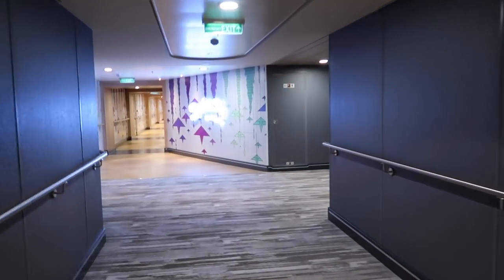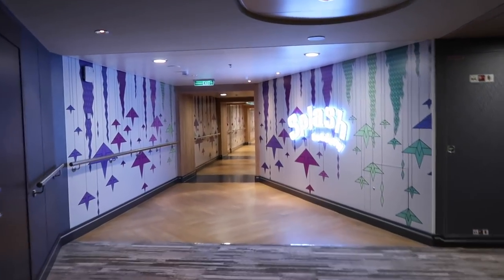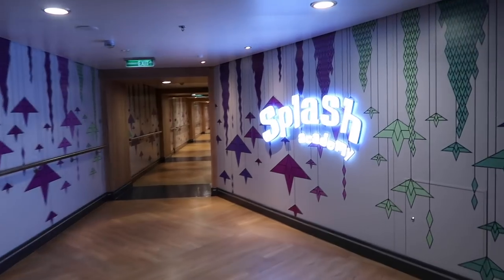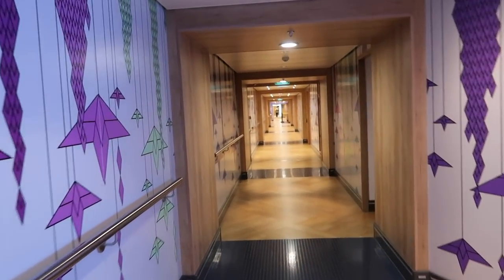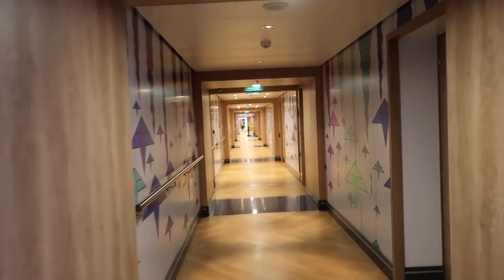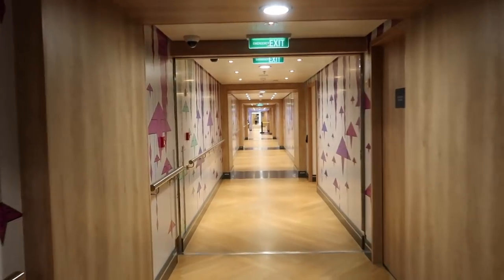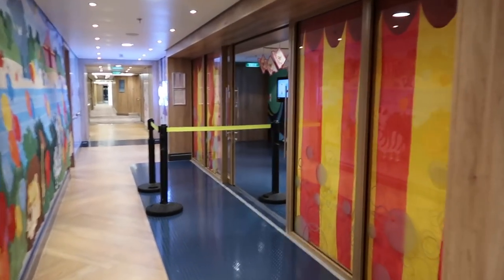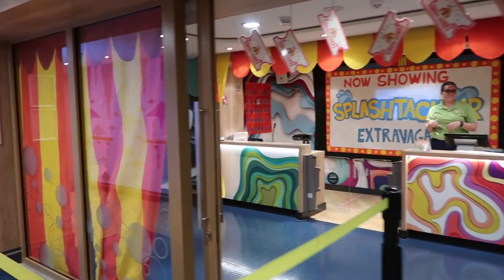Past the video arcade, down the hall on deck 5 is Splash Academy. So this is the kids club, and they've got it separated by ages, but you'll see it's a real fun, playful area through here. We're not going to be able to walk in through the kids clubs because there are kids in there. And here is the area to the kids club.